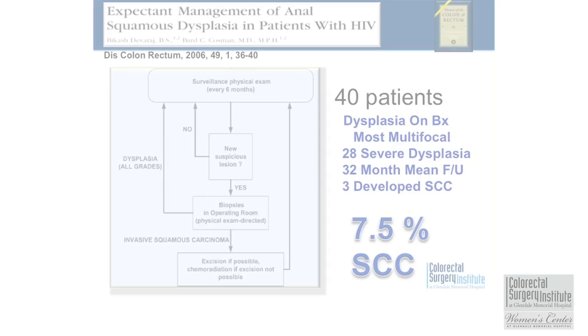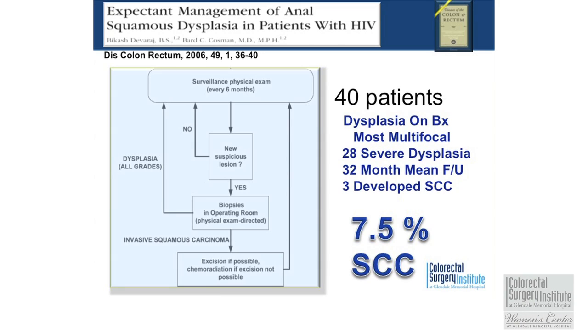So we got to look somewhere else in the literature for this, and we looked to San Diego at Bard Cosman, who reported his patients, where his study was, you send me a patient that's got dysplasia on biopsy or cytology, what I'm going to do is I'm going to examine the patient, and if I don't see anything that worries me, I don't see any lumps, bumps, anything in there at all that worries me, I'm just going to tell them to come back in 6 months, and I'm going to examine them again. If I see anything that worries me, I'm going to go take it out.